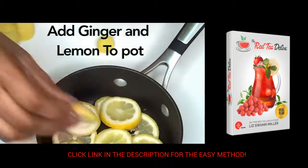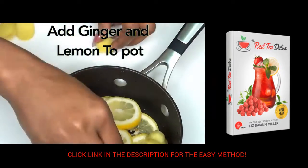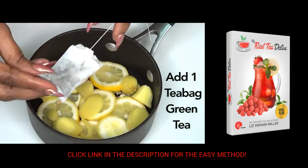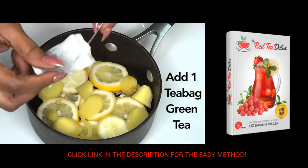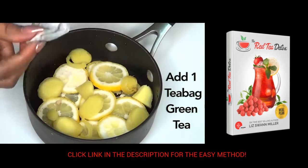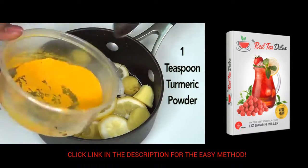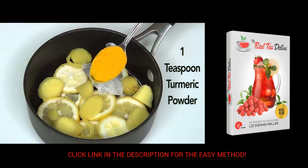Now, if you're using lime, you're going to do the same thing. And like I said earlier, you can choose to mix your lemon and lime together. It's gonna be just as great. Now here is our green tea, and we're gonna put it in. We're not gonna open it. Now if you're using loose leaf, use 1 teaspoon of finely crushed green tea or 1 tablespoon of loose leaf green tea. So now we're just gonna drop this in, and reaching for our turmeric powder. We're gonna use 1 teaspoon of turmeric powder.